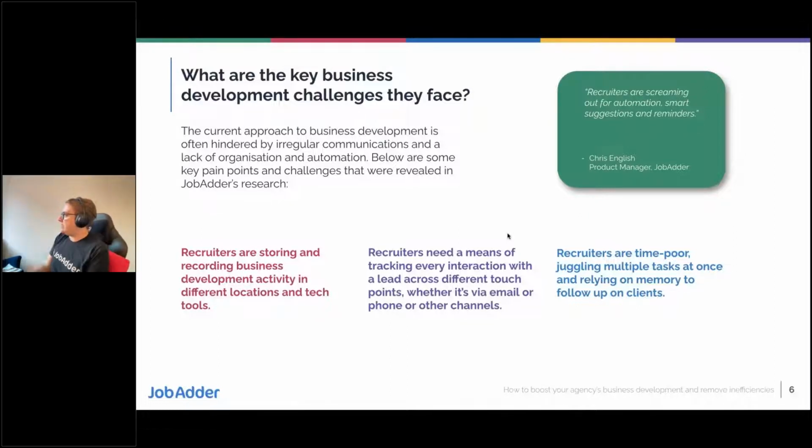If you're popping into your ATS, into JobAdder, and you select 50 contacts and send them out an email, it's very hard for you to remember that you've even done that. And recruiters are time poor. There are only so many hours in the day, and there are often many priorities and many things going on at once. So relying on memory to follow up with clients is quite tricky.